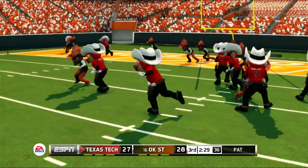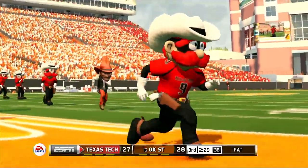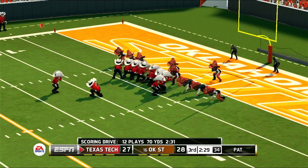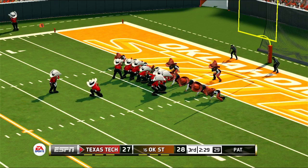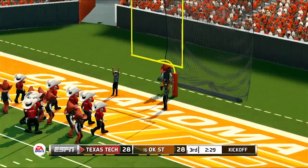It's really not too crazy. He's just running good, clean routes and catching the ball when it comes his way. Here's the PAT to tie this thing up. He splits the uprights with the extra point.